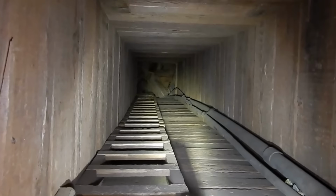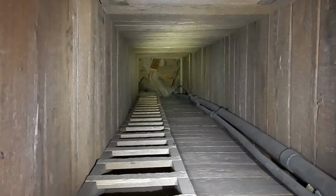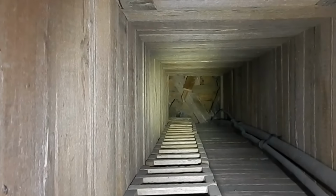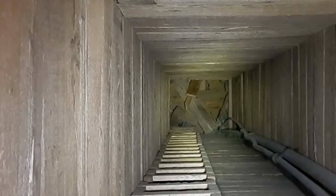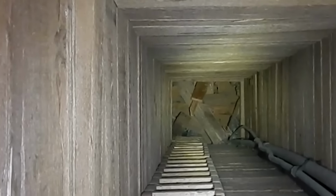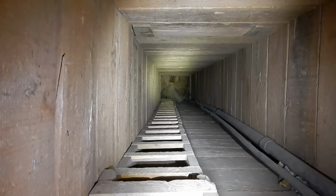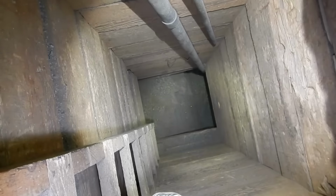So I'm partway up this ladder, and this is what I see up above me. Total collapse. I shouldn't even be here. If one of those boards lets loose, it's going to hit me right in the forehead. And they were about 30 feet above me. So let's get out of here. Not a good spot to be. I'm only a little ways up here.